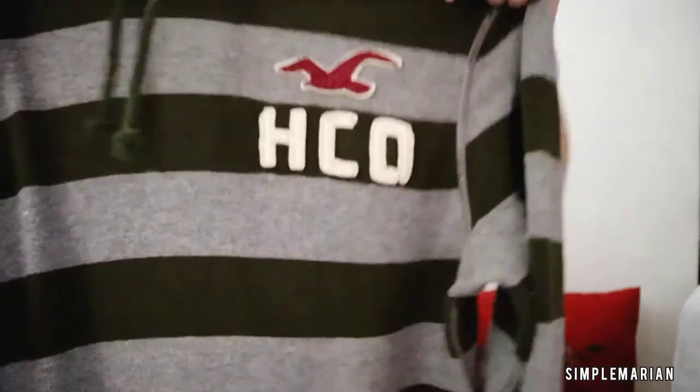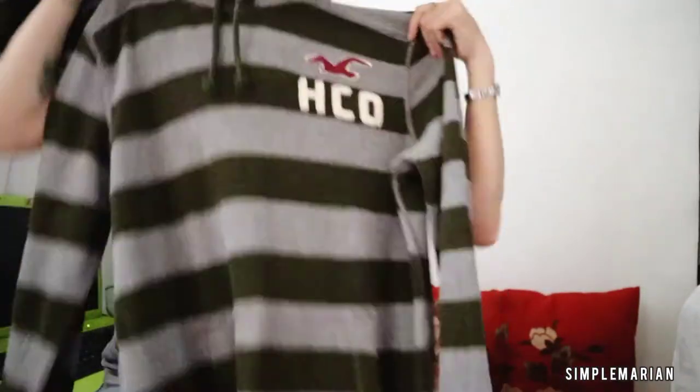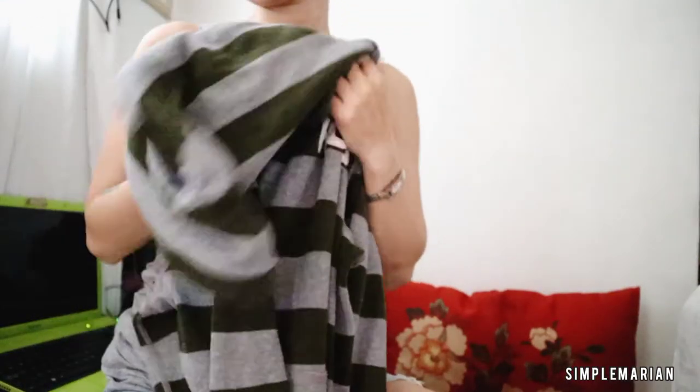And also, the front has this HCO and the logo of Hollister. And also got pockets over here. This is very long. This is size medium, but I guess it's just oversized. Oh, I just love how soft it is. Yeah. So this is another collection. Very happy with what I got.